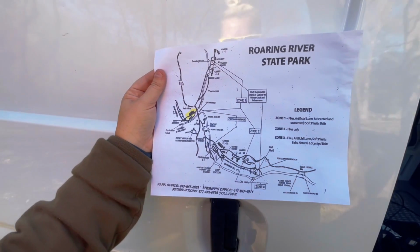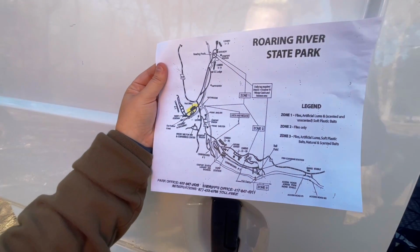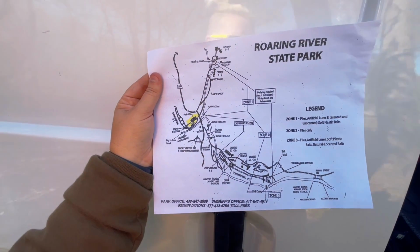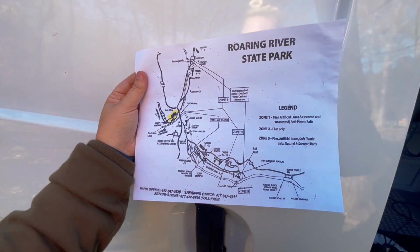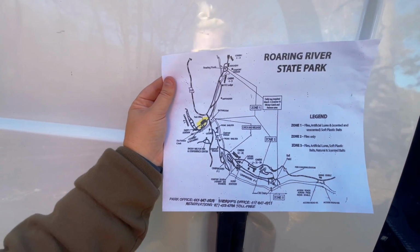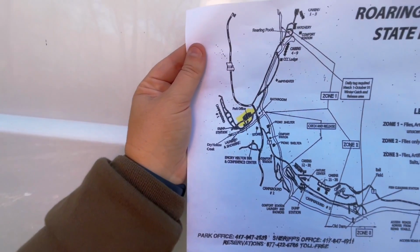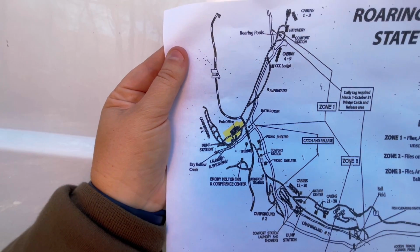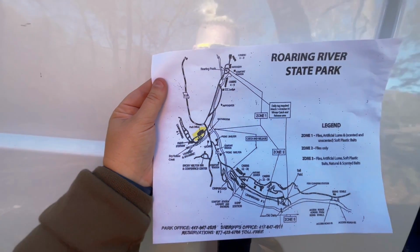I did pick up this little map so you could kind of see the lay of the land. You'll notice that there's a lot of cabins on here also, so this is an option if you do not have the ability to be in a tent or in an RV or a van, or you could still come out here. It's pretty nice. I'm staying in Campground 1, which is over here by the park office. They also have laundry available in the shower house, which is kind of nice.